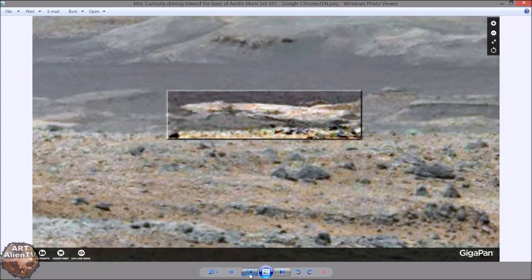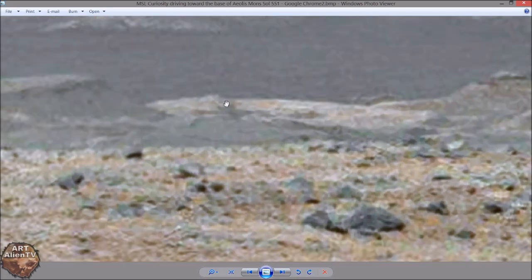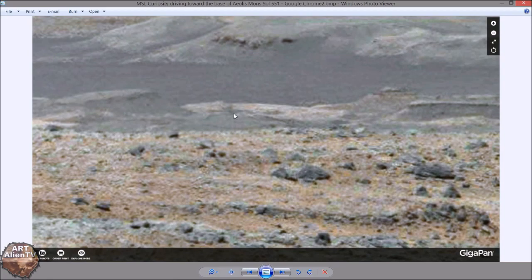Here's an enhanced clip of the boat. Here's the raw image, and you can clearly see that this is a boat-shaped or ship-shaped object here. And when you zoom in, you can see a structure sticking up here and another one here. This may well be the cabin or superstructure on the boat, or the remains of it, and there seems to be something in front of it which is very blurred, but I can't really work out what that is.